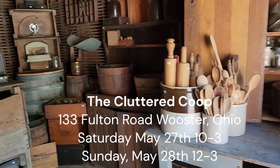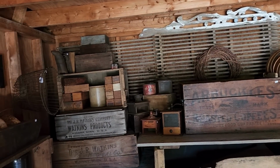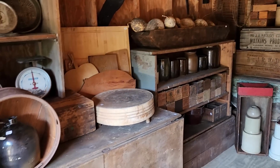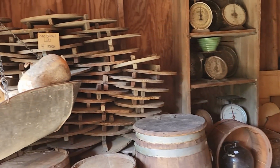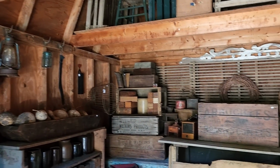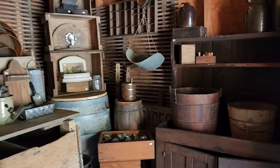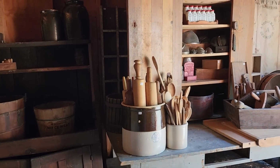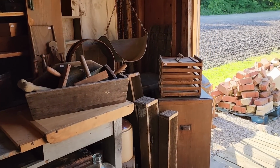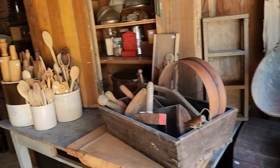So they are open again Saturday and Sunday. Tomorrow is the 27th, Sunday the 28th. So make sure you come out. You can check out their Facebook group, the Cluttered Coop. Get on that page. You'll probably have to request to join, but it is so worth it. And then you'll get the updates and pictures of what's coming in the next sale. She's open about once a month during the good weather season, one weekend a month, and possibly sometimes on other days. But so far this year, it's just been a particular weekend of the year.